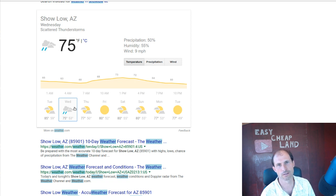Most of the rain in this area happens in late July and early August, and then there's some random other stuff. But probably 2/3 of the rain happens in that July and August time frame. So the rest of the year, it's really sparse, and it's usually just sunny skies, like 80 degrees on Friday, 77 degrees on Thursday, 80, 80, 77, 77. I mean, that's some beautiful weather.